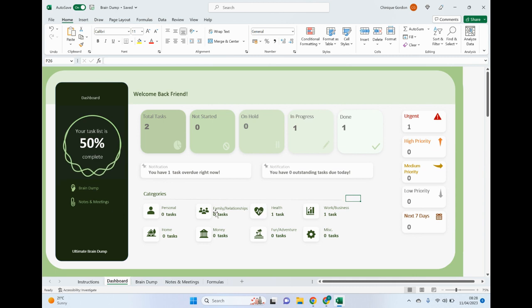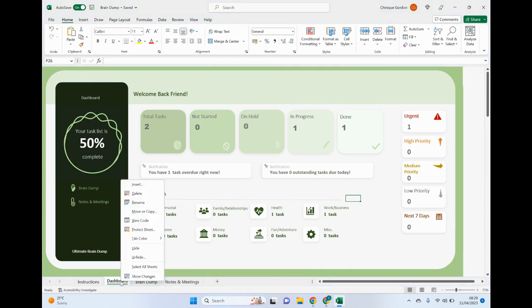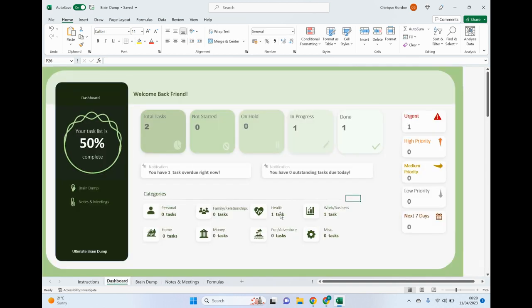So let's start here with the categories. I came up with 8 categories that I think most people would use, but you can absolutely change those categories here in the formula. Normally this will be hidden, so I'm going to hide it because when you receive it, you won't see this. If you want to change these categories, then you right click on the dashboard and click unhide, and it will tell you that the formula tab is hidden. It will bring that up, and just over here, change any of these names to whatever category you want, and then that will be reflected on the dashboard.